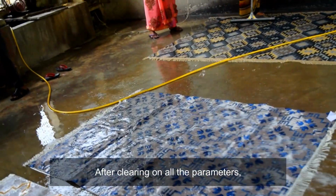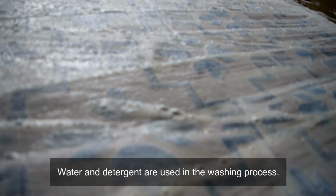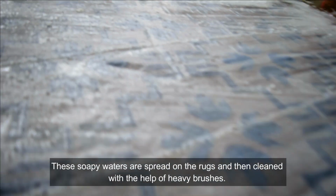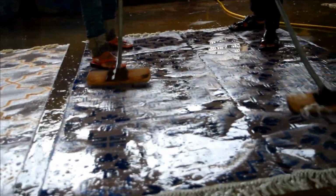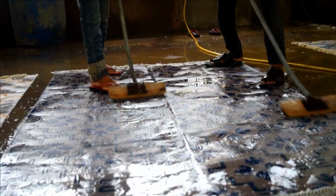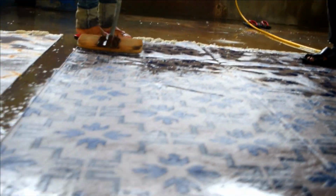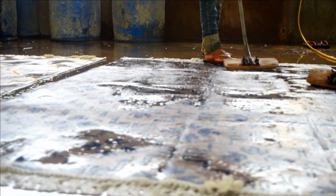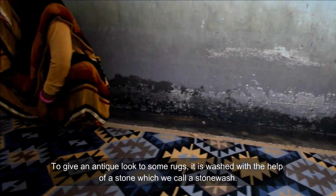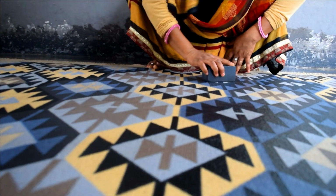After clearing all the parameters, the rugs are sent for the washing process. Water and detergent are used in the washing process. These soapy waters are spread on the rugs and then cleaned with the help of heavy brushes. To give an antique look to some rugs, they are washed with the help of a stone, which we call a stone wash.